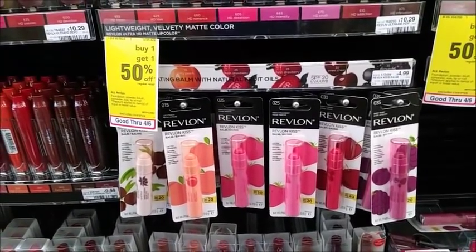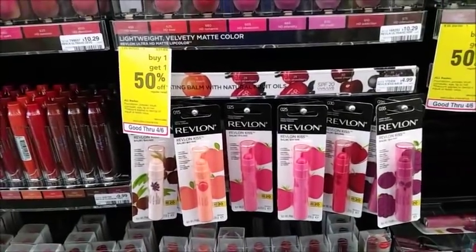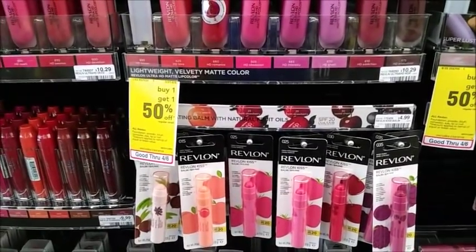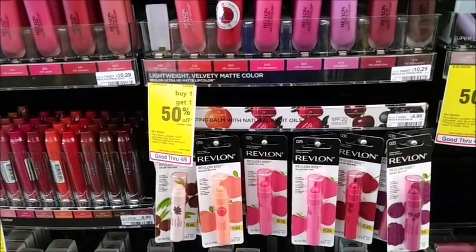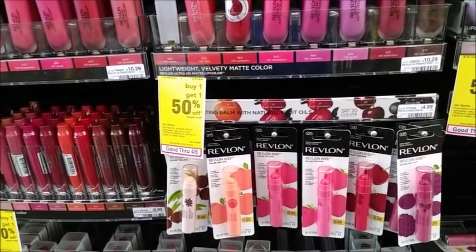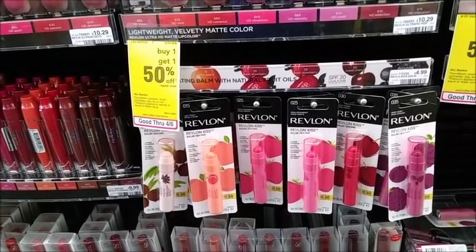Okay, Revlon is buy one, get one 50% off. No Extra Care Bucks back on this deal, but I do have a $6 off of $20 CRT. I've been getting the CRT every week, you guys, pretty much. So I'm going to use that, and I also have the $2 coupons. I actually made the mistake of ordering more Revlon coupons, and I didn't really need them. And so I don't want them to go to waste. I'm going to go ahead and use them on this deal. Not just that, but the Revlon does count towards beauty.